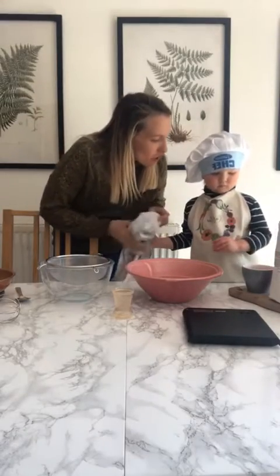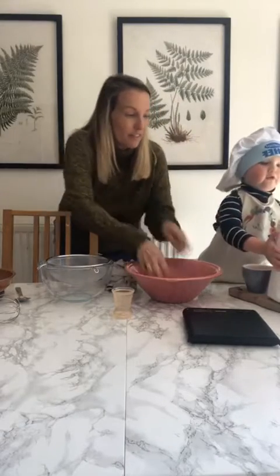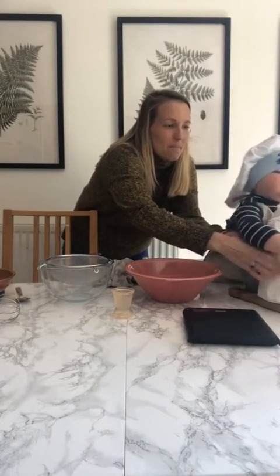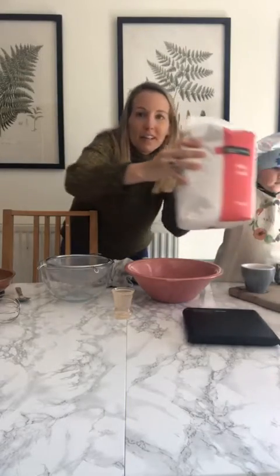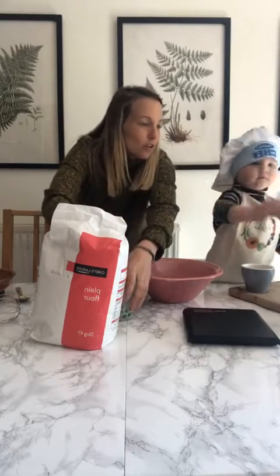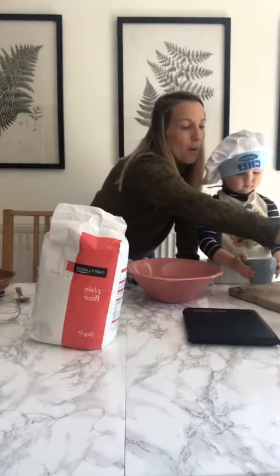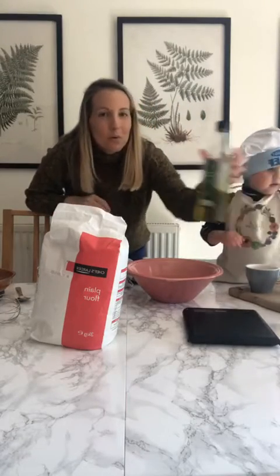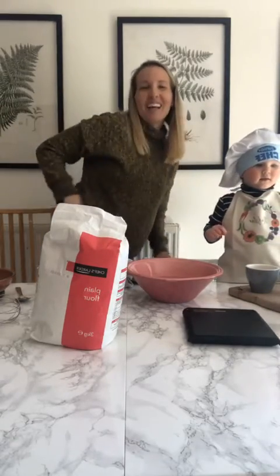But what we've got to do first is show them what ingredients we've got. The other great thing about pancakes is it's such few ingredients. We've got flour. Flour, yeah. Milk. We were very lucky that we managed to get a huge bag of flour from a family member. Got some water, don't need water, that's just for him. We've got one egg. We've got baking powder. And a little bit of oil. Good boy. And we've got Mummy's cup of tea.